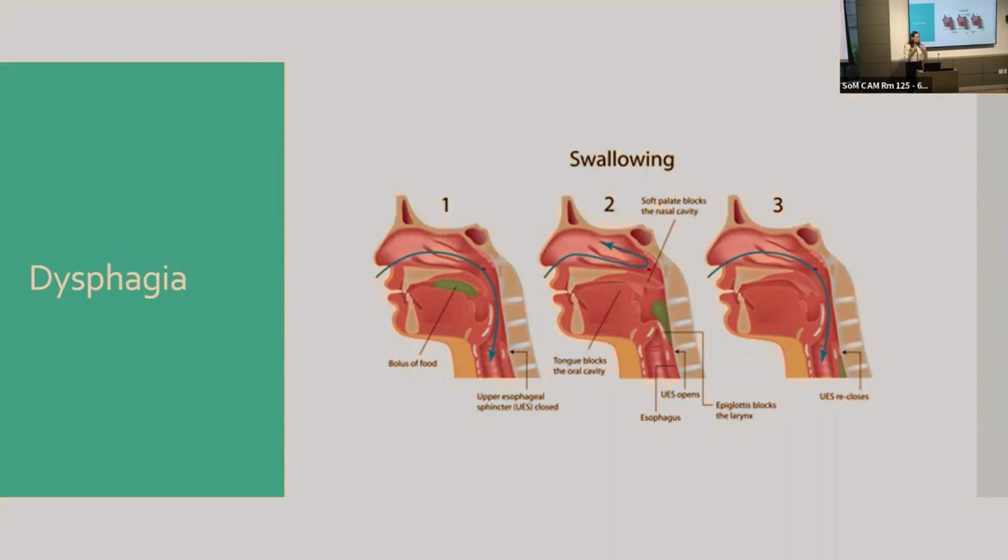We have like 20 to 30 muscles that orchestrate swallowing, and we don't even think about it normally. But as these diseases are happening, all of a sudden there's a breakdown in this coordination. And it's really important, obviously, that we are working with speech therapists to work on that, which we'll talk about a little later in this talk.